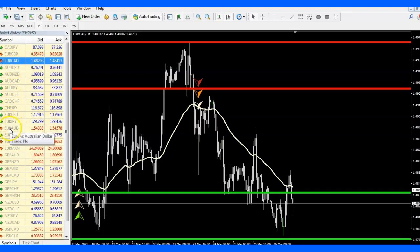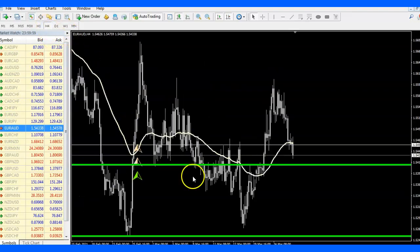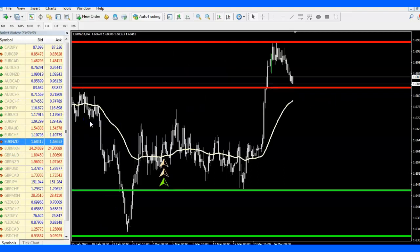EuroCAD. Let's see. We started that one. Let's look at the 4 hour. That's what we're looking at. Okay, I don't like this one. When you have a lot of movement already going on, it's kind of tricky. So I'm looking for more clear ones. That one, there's a lot of consolidation, sideways move. We'll stay away from those. Don't like that one too much.